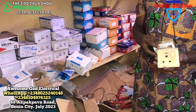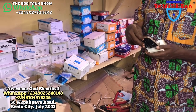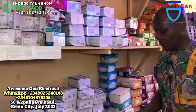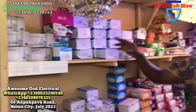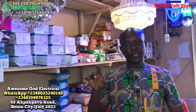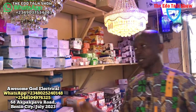This is the 15 amps socket. It is 1,002. What about the 13 amps? How much for that? The 13 amps is 1,000 naira. Then you have the switch. The 1 gang switch is 1,000 naira, while 2 gang is 1,001, 3 gang is 1,003, 4 gang is 17.